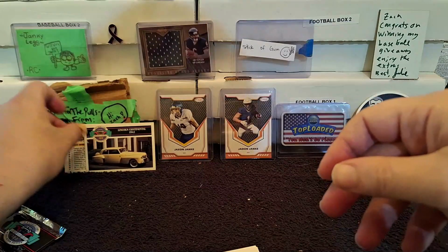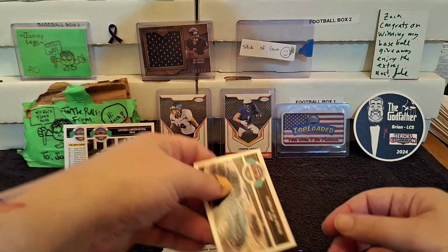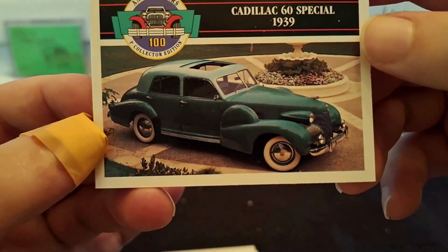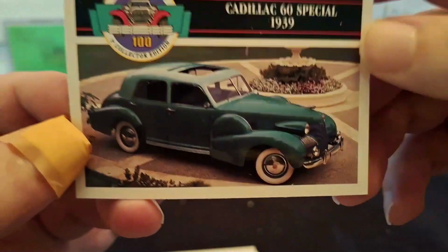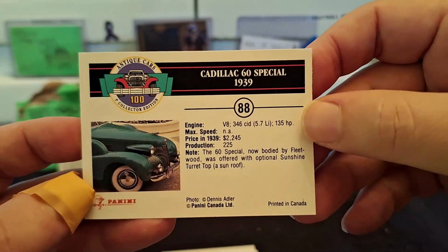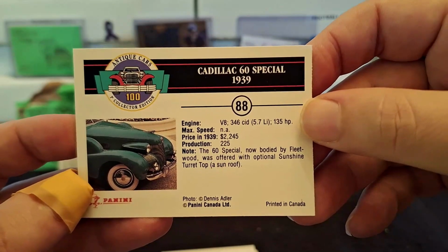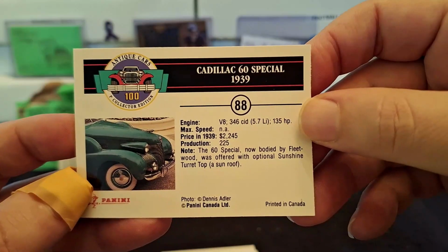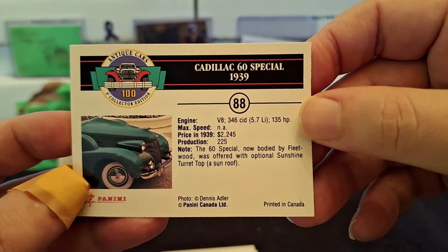God, the styling back then, and I know, everybody's more concerned about aerodynamics and this and that, but come on. When this drove down the road, you knew it was a Cadillac. 100% certainty. The 1939 Cadillac 60 Special. With a 346 V8, a 5.7 liter, pretty decent size engine, 135 horsepower, didn't have a max speed. Price in 1939, $2,245. Made 225 of them.